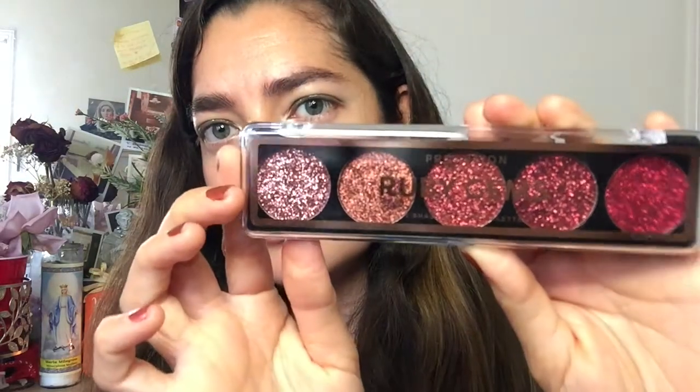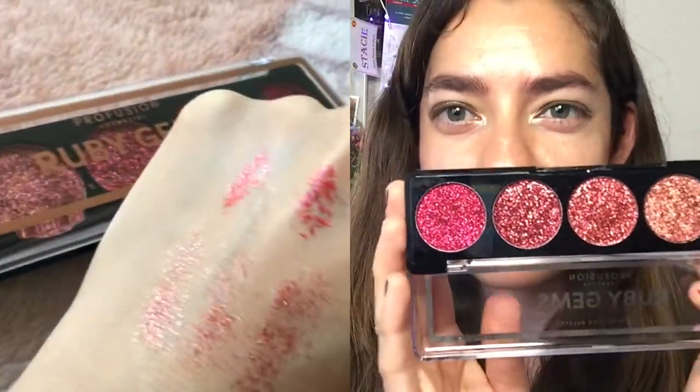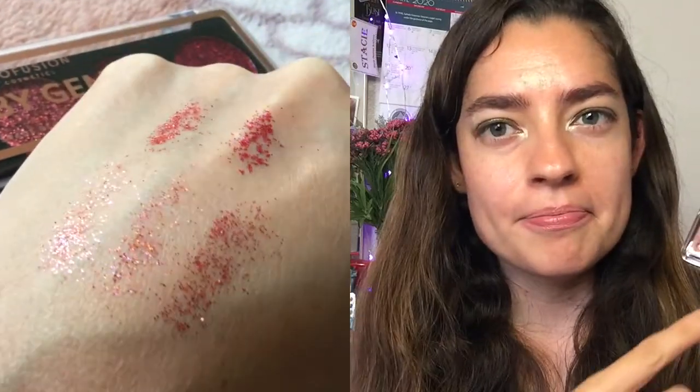So for each glitter palette there is a theme. Because it says gems, each color story has a different gem name to it. This one is called Rubies, like ruby gem, and this is what it looks like. Super beautiful, a super red tone. And I would probably insert swatches as I'm mentioning each palette, so you don't have to worry about waiting around. So this is what that looks like.